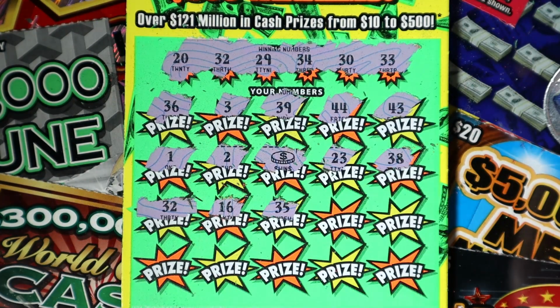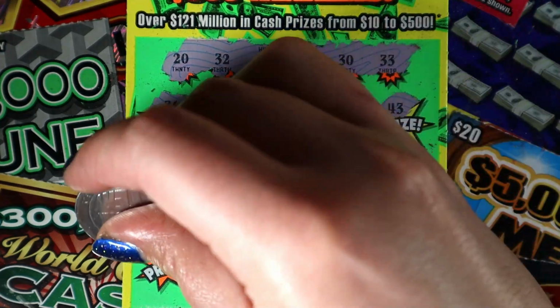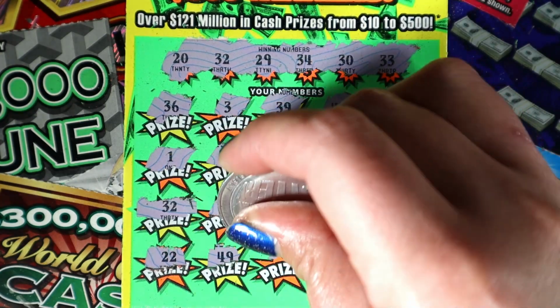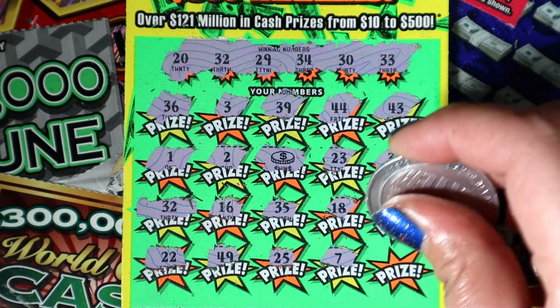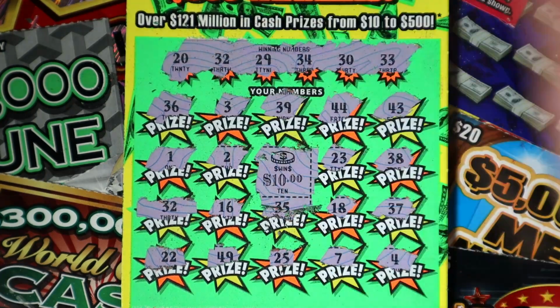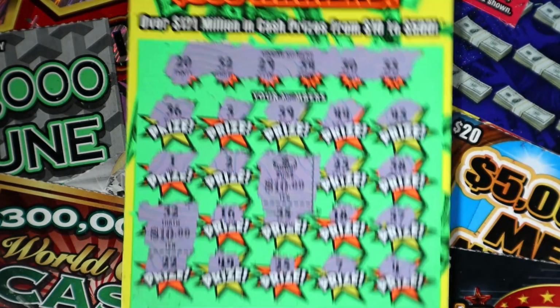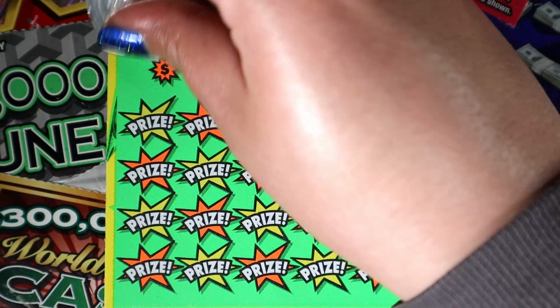Love it. 35. 18 and 37. Last row is 22. 49. 25. 7 and 4. All right. Let's see what we got. Coin is 10 and 32 is another 10. $20. 16. Let's see if we can find a multiplier.